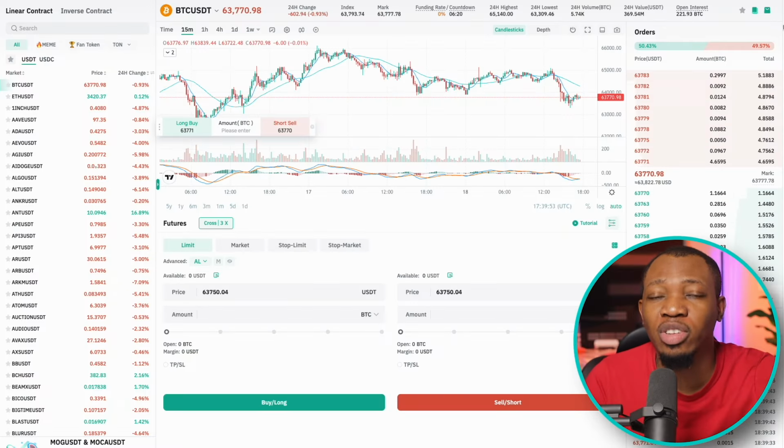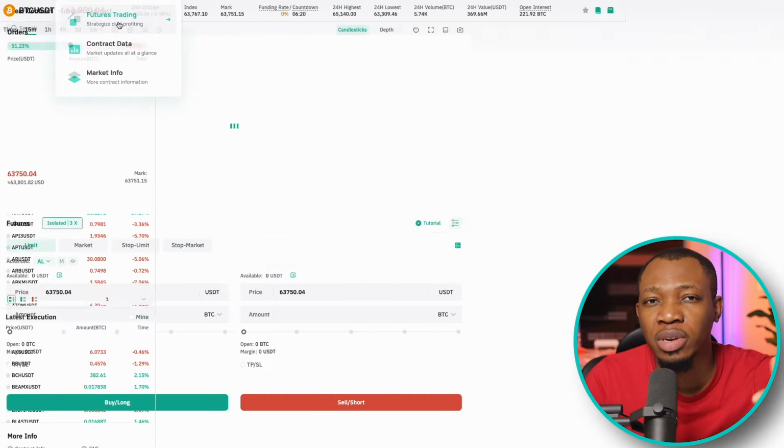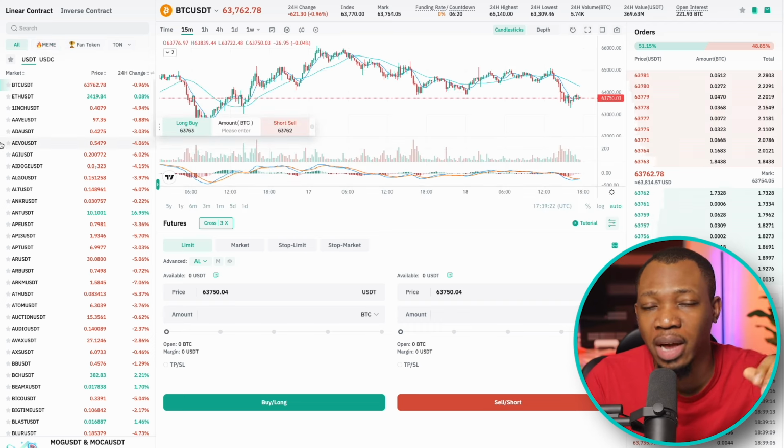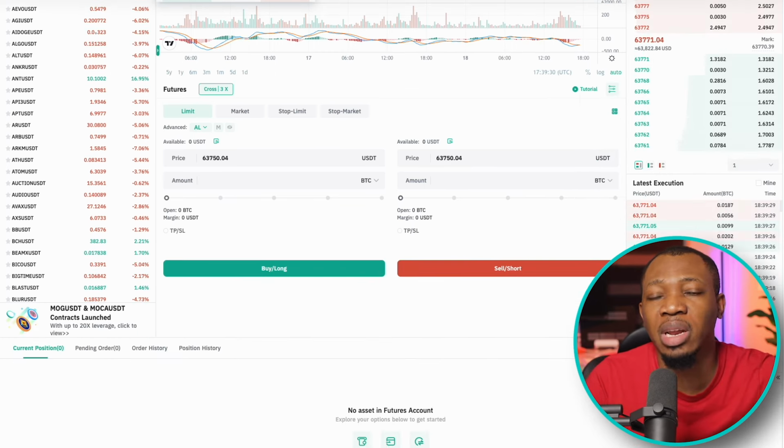Now, on CoinEx, you want to go over to the same menu section, click on futures, and you would see a similar interface to the spot trading, but with some key differences. Now, let me share this with you guys. You're going to be seeing the price chart and the order book, and they are usually in the same place, just as they are on spot trading. But on the right side, you would see some new elements.